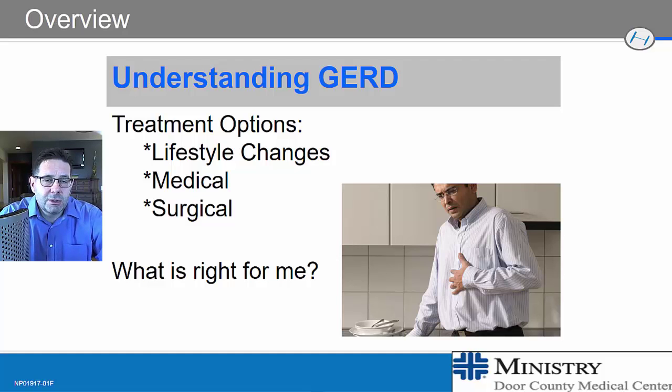These are the broad topics we're going to address as far as treatment options, and those include lifestyle changes, and then medical and surgical therapy. And most of the focus is going to be on what is appropriate for me.